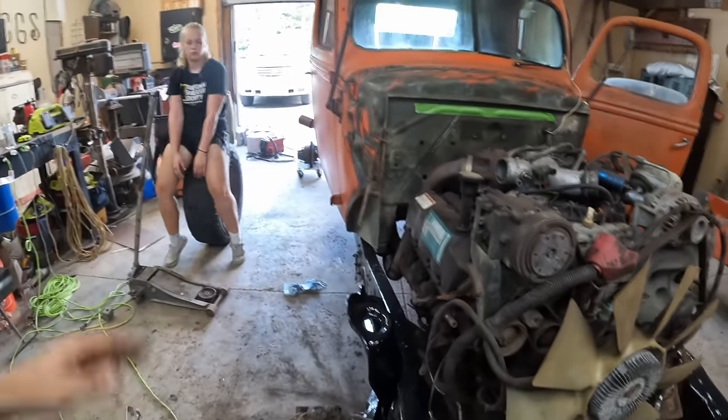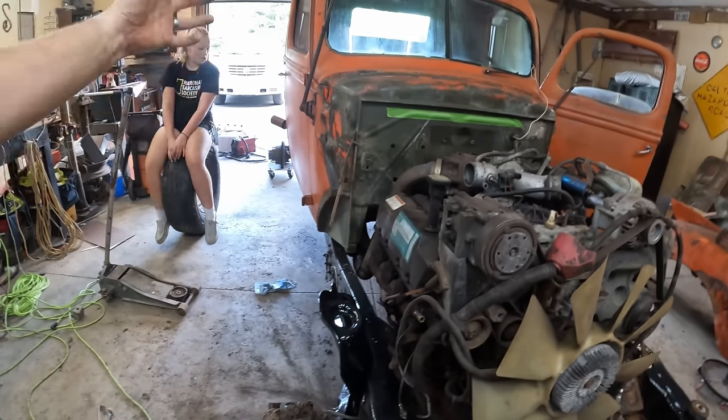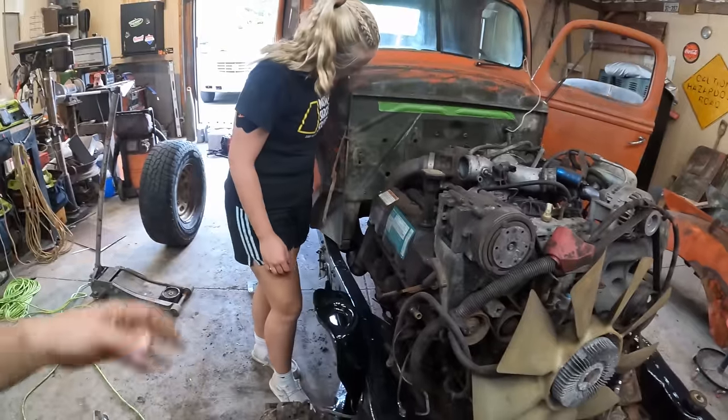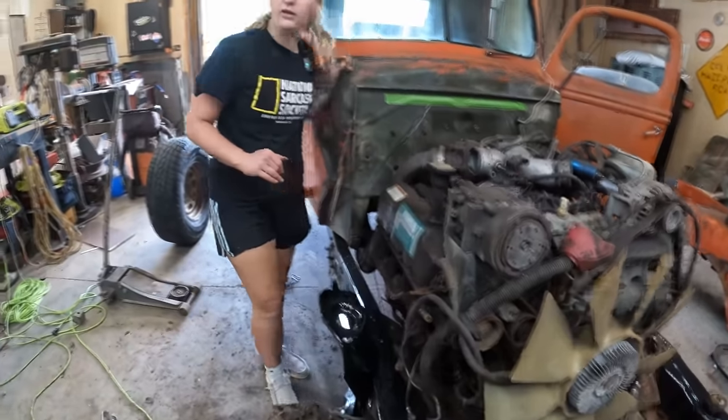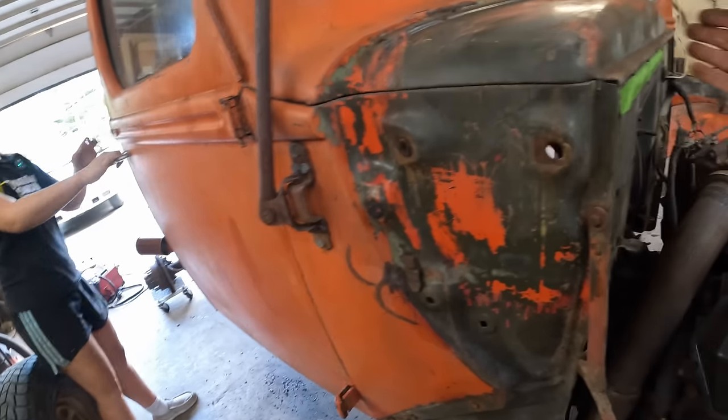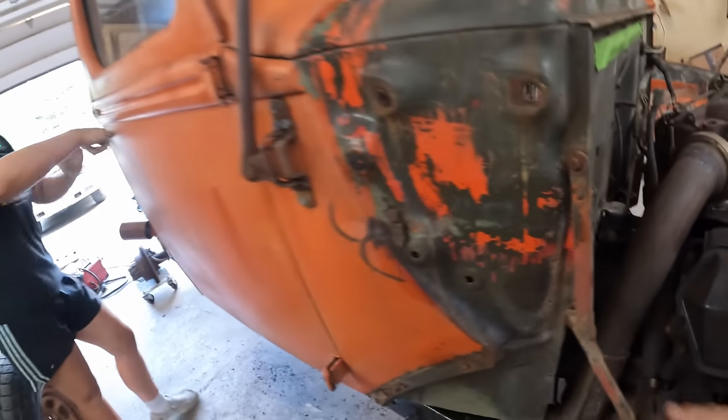Once we get the truck up on wheels, we can slide it out and we can move the cab where we need it to get the cab mounts placed on the frame. But yeah, there's no reason we can't cut that. We're going to cut it out here down to the bottom here.